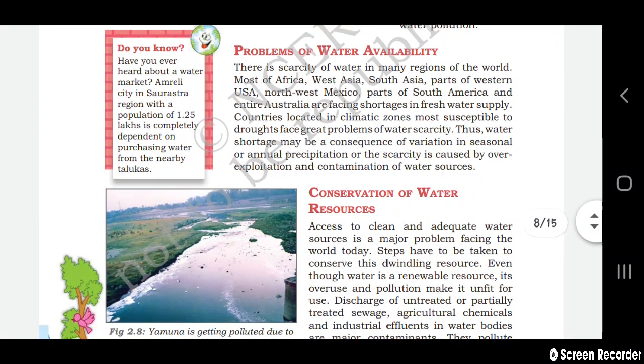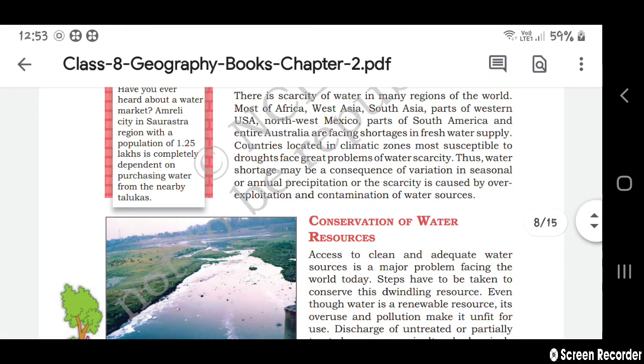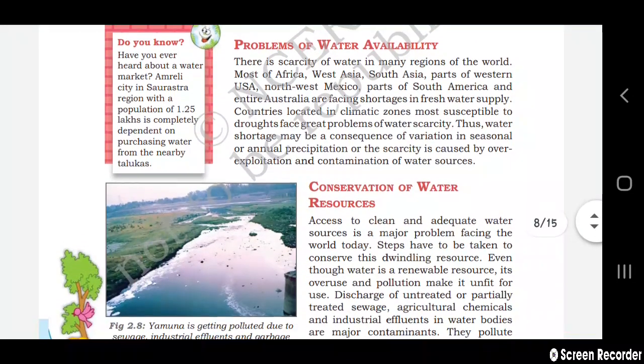So what are the problems we can face of water availability? There is a scarcity of water in many regions of the world. You can see there is scarcity of water in most parts of Africa, Western Asia, South Asia, parts of Western USA, Northwest Mexico, parts of South Africa, South America, and the entire Australia. Many other places are facing shortage of fresh water supply.